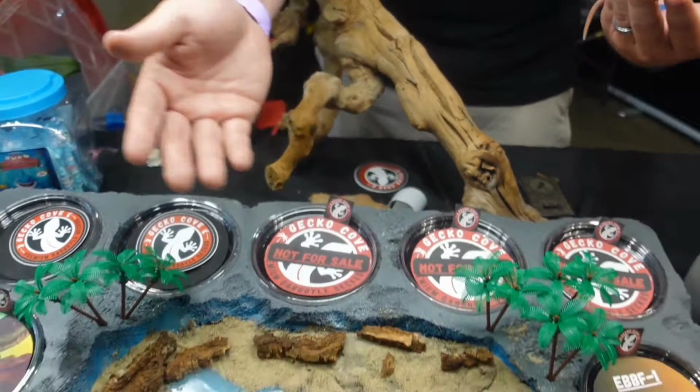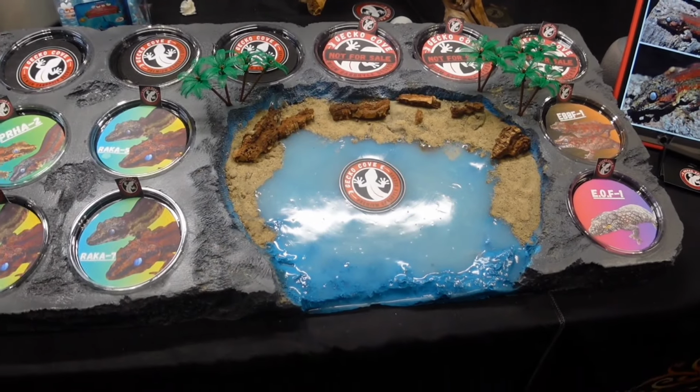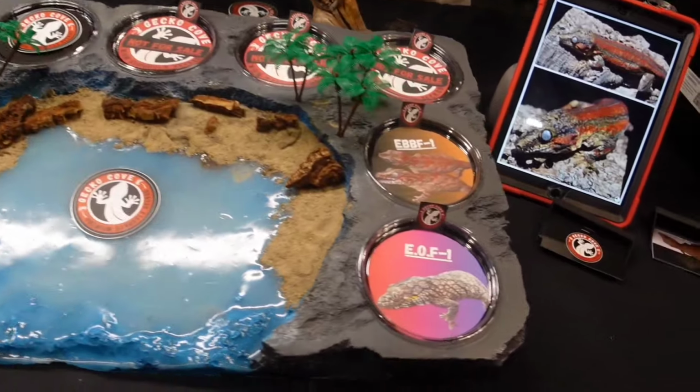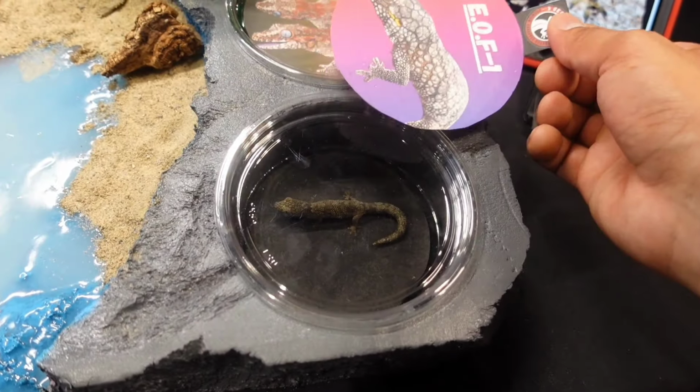This is what happens when you have no money to buy a display. You go into your reptile supplies and you get creative. So this is just, like you said, foam board, spray painted. Yeah, this is Flex Seal here. Yes. And then you pop them up and you see the babies.